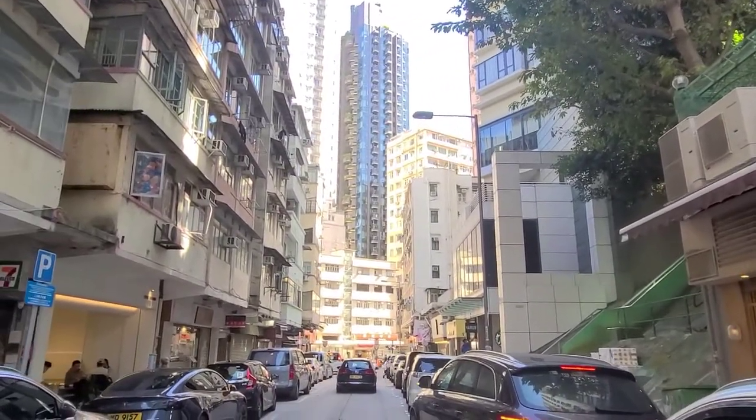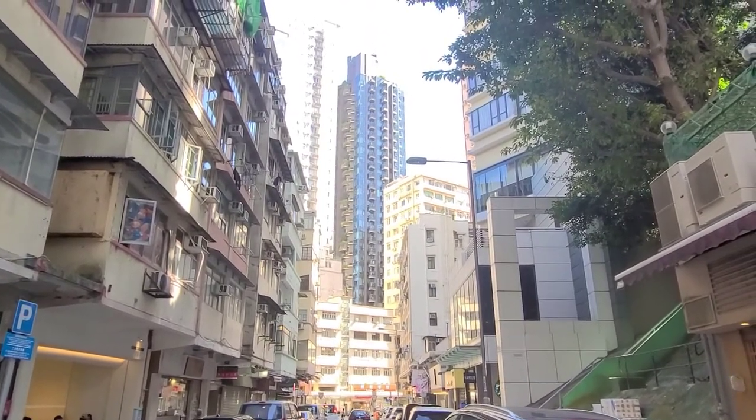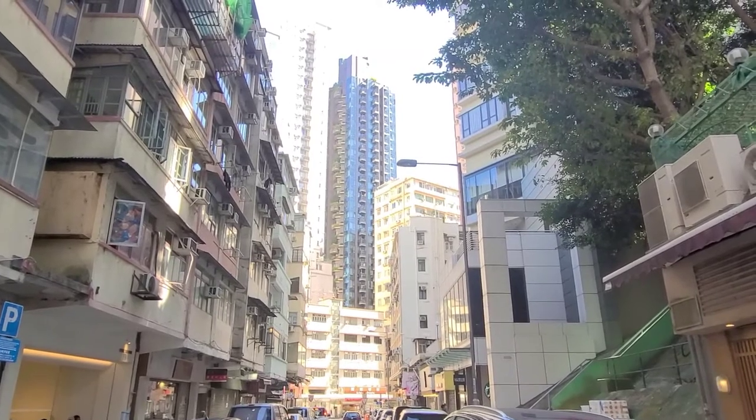And if you look down there, at the dark building at the back, that's Woodhouse, which is one of my favourite developments in this area.